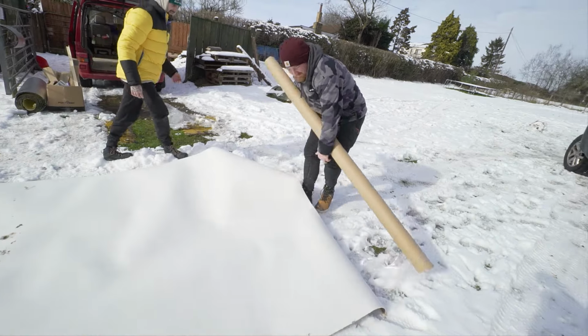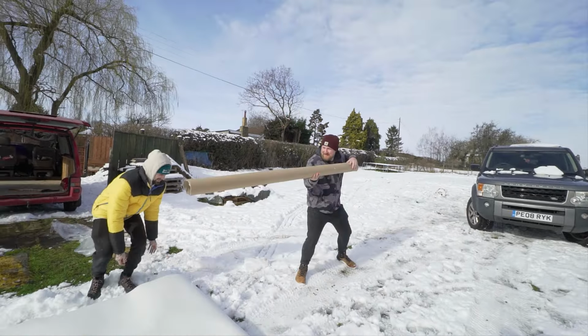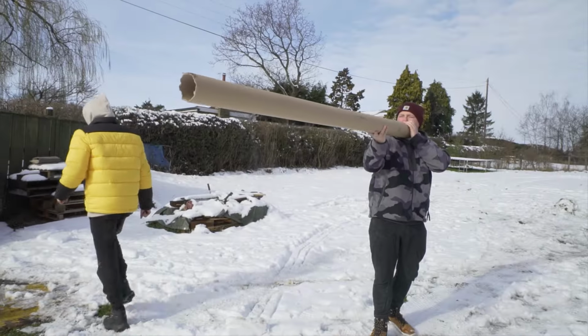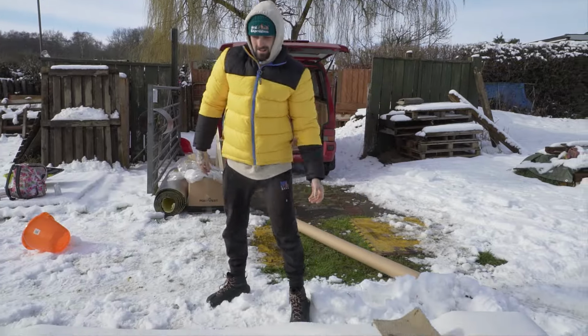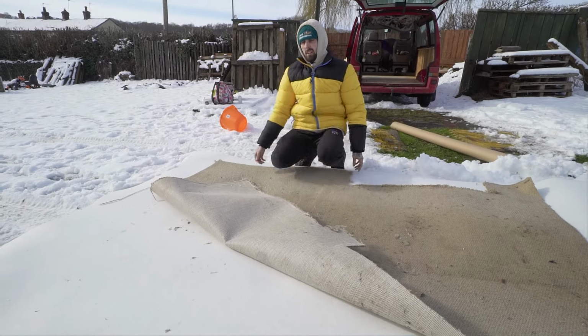Oh my god, it comes with a free bong. Have you got any gardening jobs? Well, I'm glad I've got enough.